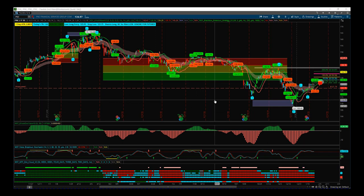I'm looking at PNC on the daily time frame, looking for a potential trend reversal, and I've got a signal now, black box breakout indicator. Before I go through that, I just want to talk about what happens when we've hit the fifth wave.